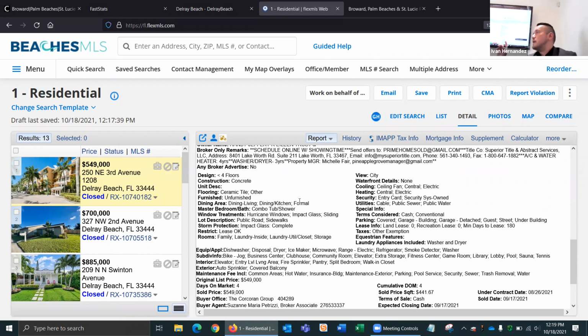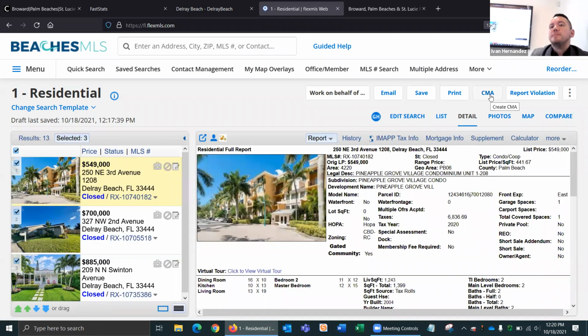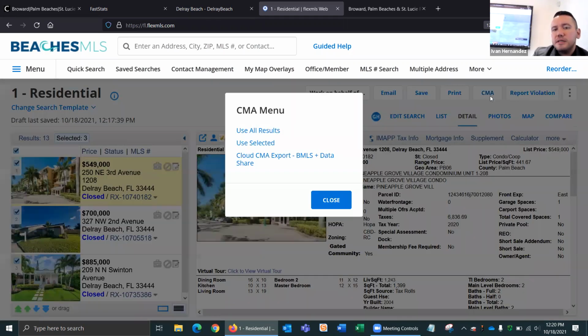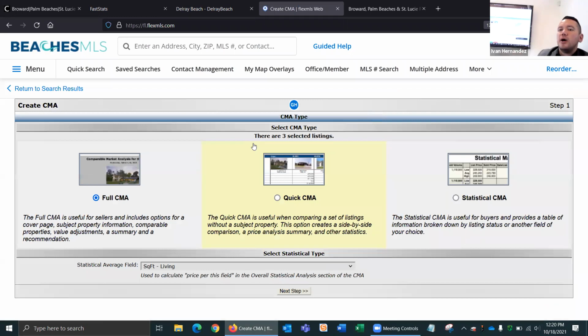If you wanted to generate quick averages on the fly before creating a full CMA, to create a full CMA, you have to select all of them. Select all, or however many listings you want to include as comps. So let's say I go with these 3. I would go to the selected option right here, and then I would start the process by clicking CMA. But there's a couple of CMAs. Flex is going to give you 3 options.